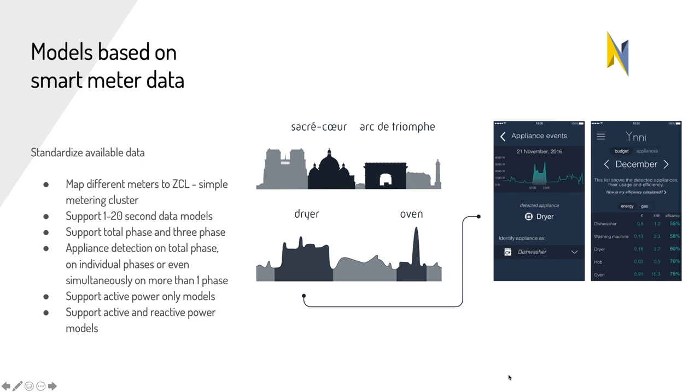In that service, we support both 1 and 10-second data models, and we support total and 3-phase models. So we build models if an appliance is detected on a specific phase. We build a model on a phase, and we can tell customers which appliances are active on which phase. And sometimes we have models for appliances that are actually using all 3 phases in common. So even though we are using three-phase data, we still have appliance models that use all three phases. You have to think of electric vehicles, heat pumps, some ovens using multiple phases.